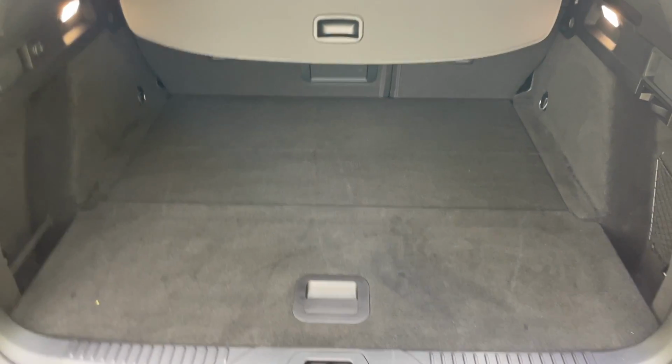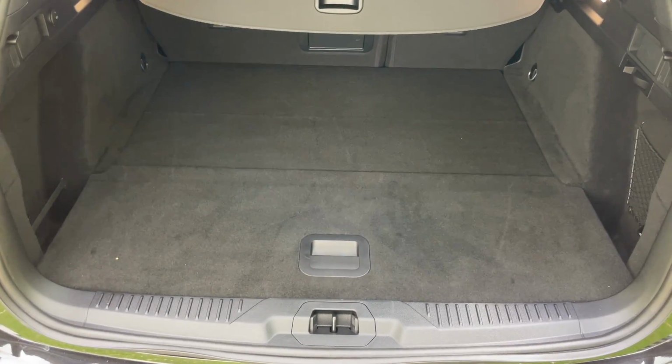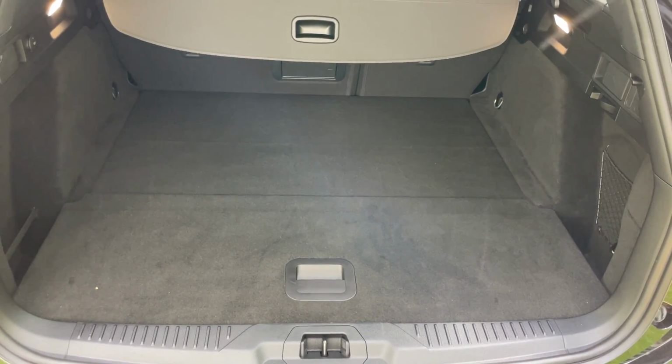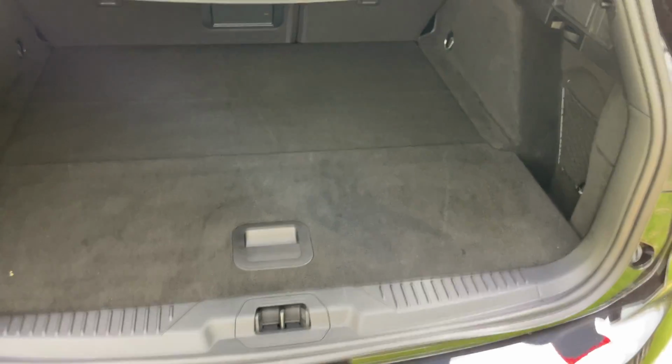Whether you're carrying prams, wheelchairs, fishing equipment, sports bags, goalposts, because we do have the ski hatch, we can extend the length. It's a gigantic boot, big enough for, well, everything really. I reckon you're going to get a baby lion in there, no problem whatsoever.